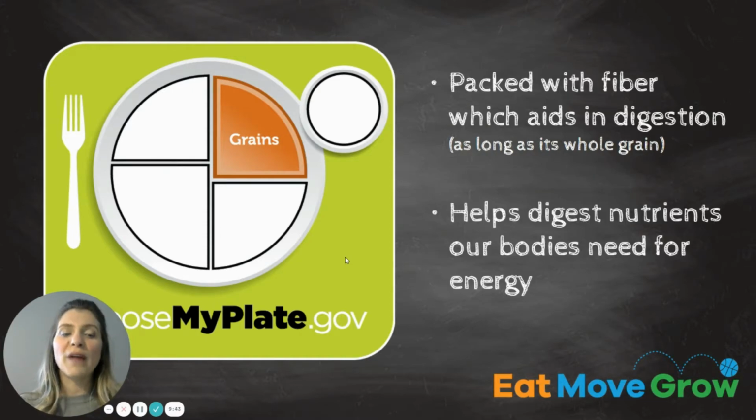When you're eating whole grains, it helps to digest those nutrients from our body, and then it turns it into energy. And we all want a lot of energy. Now, some different types of grains would be wheat, oats, rice, rye, barley.